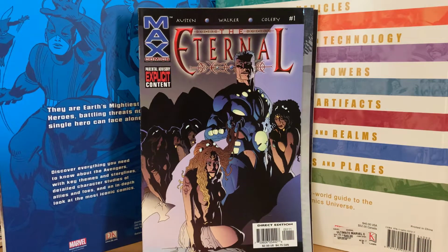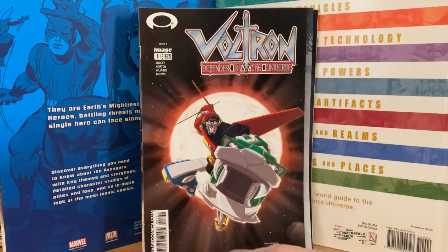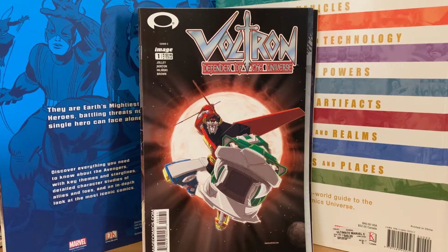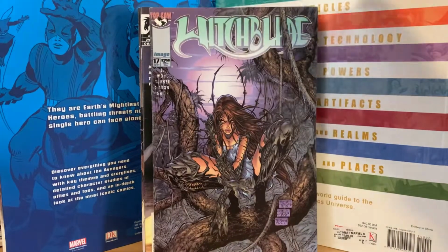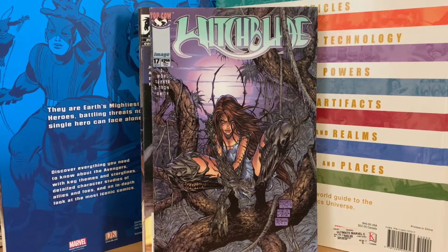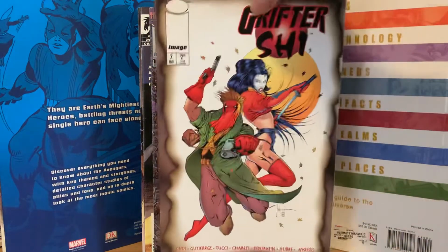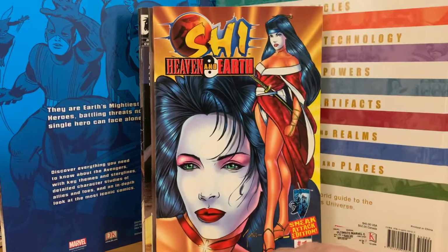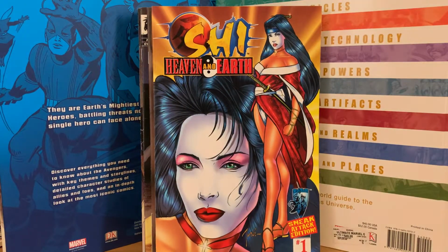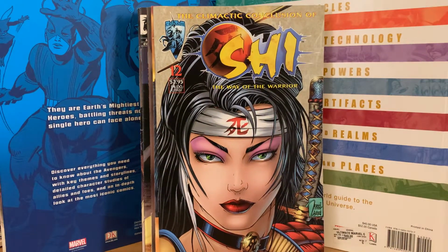Voltron Defenders of the Universe cover C number 1 from Image. Hellboy Weird Tales number 1. Witchblade number 17. Grifter She number 2. She Heaven and Earth number 1, Sneak Attack Edition. Here's She Wear the Way of the Warrior, number 12. Wildcat Special, number 1.